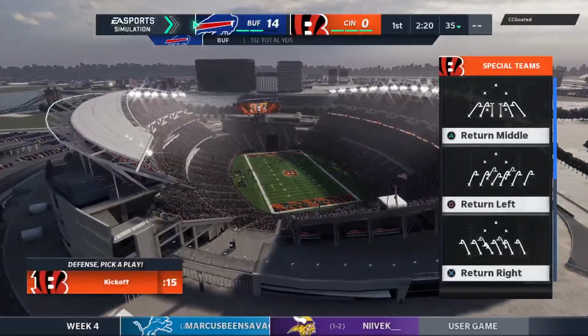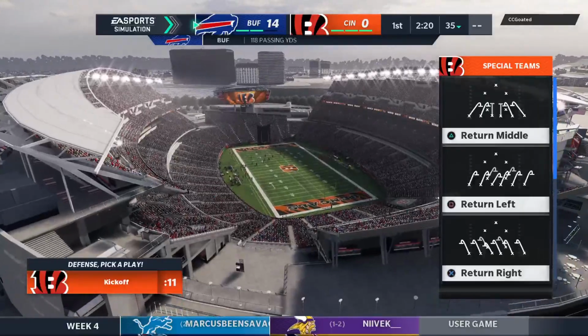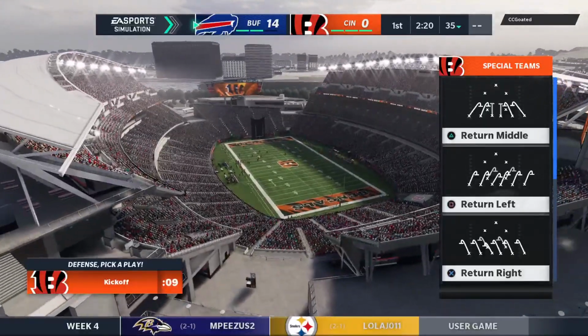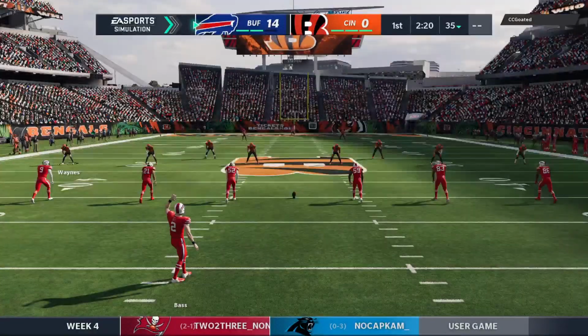Now on the other side, though, what's your psyche? You're really behind the 8 ball. You got to make sure you just hold in there. Survive the early storm. Relax a little bit and try and get back to your game plan. It's way too early for panic.